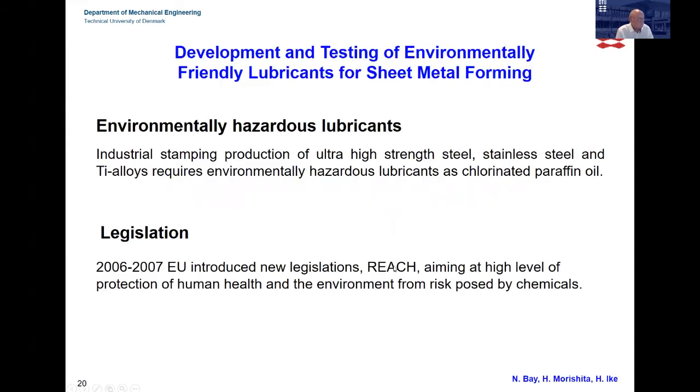The next issue I'll touch upon is development and testing of environmentally friendly lubricants for sheet metal forming. Industrial stamping production of ultra-high strength steel, stainless steel, and titanium alloys requires environmentally hazardous lubricants such as chlorinated paraffin oil.